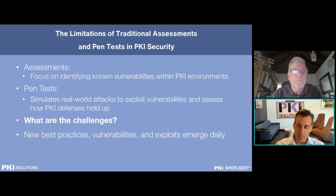As we add new vulnerabilities, new best practices, there's always the challenge of, are the pen testers keeping up? Are the assessments keeping up? This is not a static thing. And I think what we're finding is this move towards posture management is a need to keep things secure more frequently and more real time.